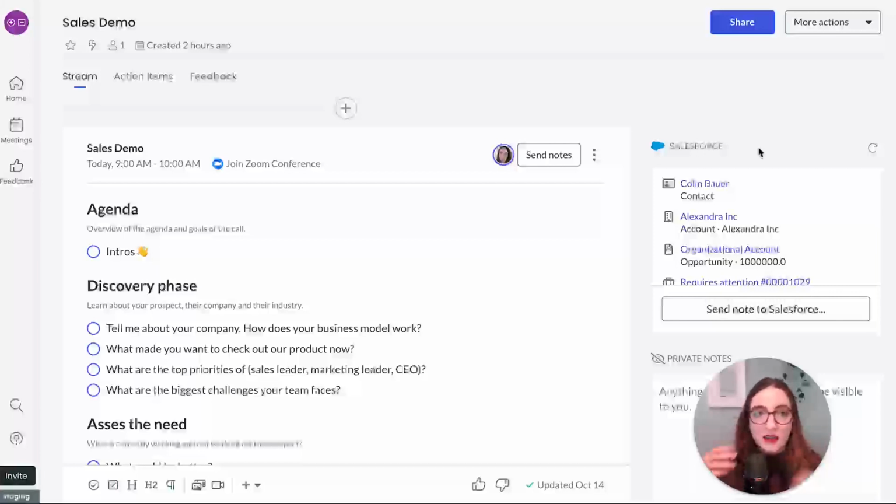So let's say I work at Fellow. If I was meeting with someone from, well, here I have Alexander Incorporated. If I was meeting someone from there, we see their email in the event and we automatically pull in information about that account, contacts, opportunity, and any cases in Salesforce. We pull those in and display them in this side panel for you.